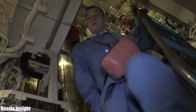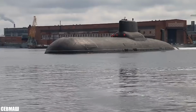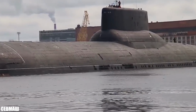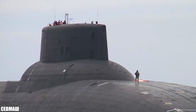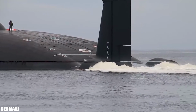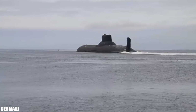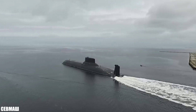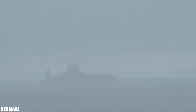As glorious as these subs were, with the Dmitriy Donskoy leading the pack all these years, its glory days are gradually coming to an end as it's being replaced with more modern, though smaller, Borei-class submarines. In 2021, it was revealed that the Dmitriy Donskoy would remain in service until at least 2026. This vessel indeed held its place as a leader for decades and still does. Who knows, it might as well go down in history as the only submarine with such specs.